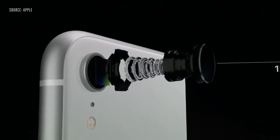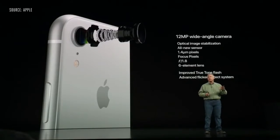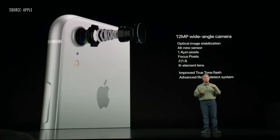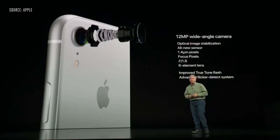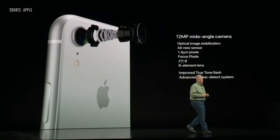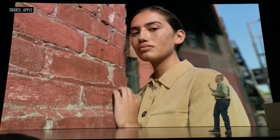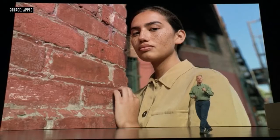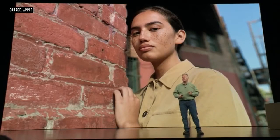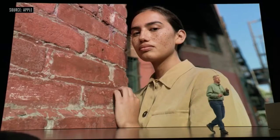It's a 12-megapixel wide-angle camera, the exact same wide-angle camera in the XS and XS Max. So it's our new generation sensor that's larger with bigger pixels, optical image stabilization, fast f/1.8 aperture, Apple-designed lens, and the new improved True Tone flash as well. And it takes beautiful photos, like this one. It's probably something you've noticed about this photo, though. It's a portrait mode photo with that beautiful background blur, taken from a single camera system.